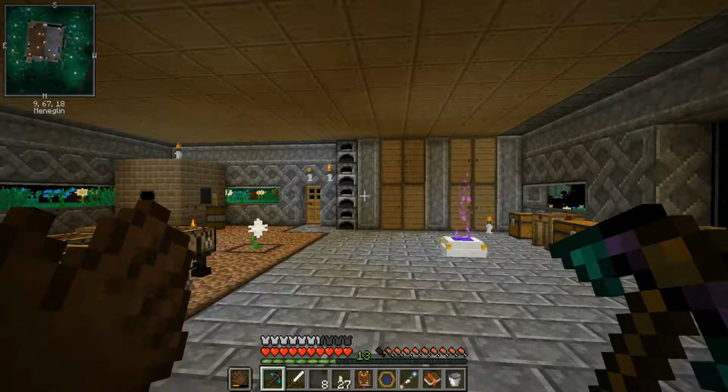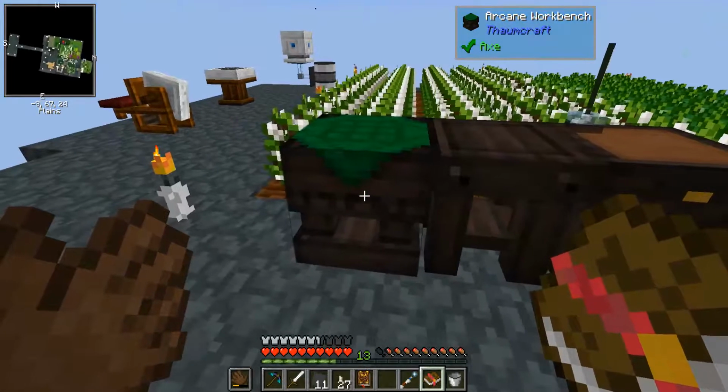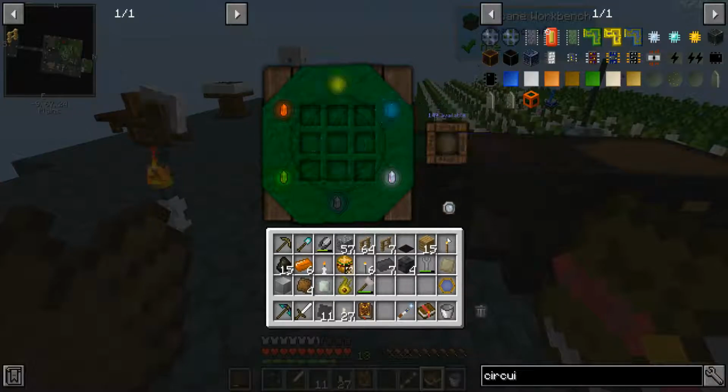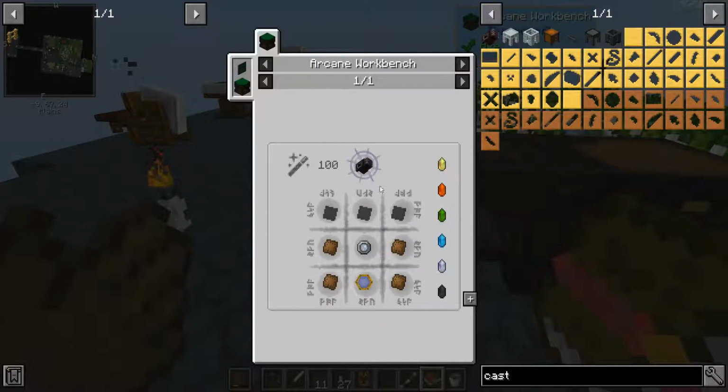Alright, bear with me again. A couple of minutes left of the episode. I'll be back in a moment. Alrighty, to wrap up the episode, I'm hoping to be able to make something here. So I'm making a vis resonator. I don't know, one of these things. Like so. And then I want to make the caster's gauntlet.